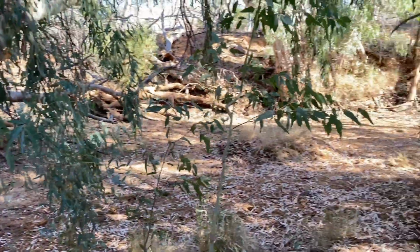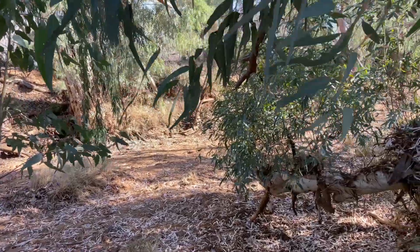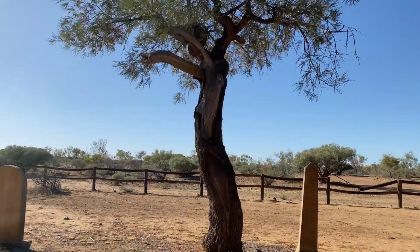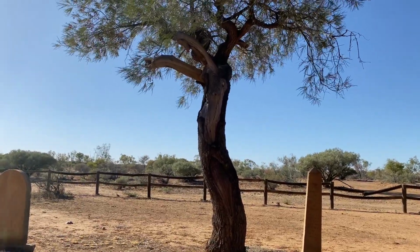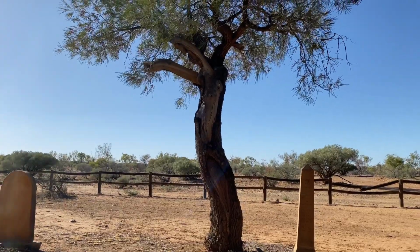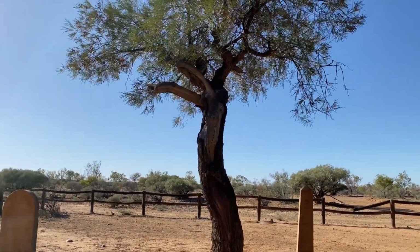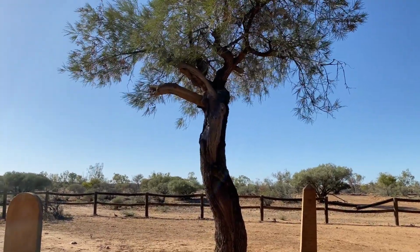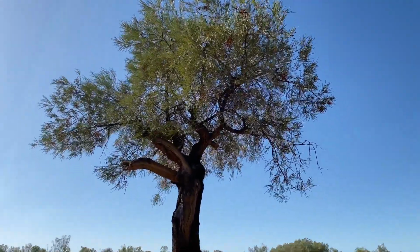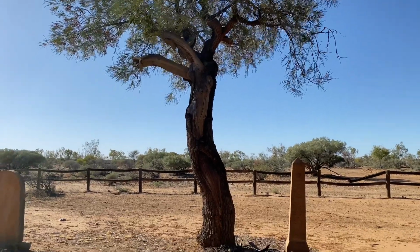Somewhere along here was a pool of water that helped to keep them alive during the drought. Here's the tree that has James Poole's initials, 1845. So this tree was alive and fairly well grown back in 1845, and here in 2023 it's still doing well. Amazing.